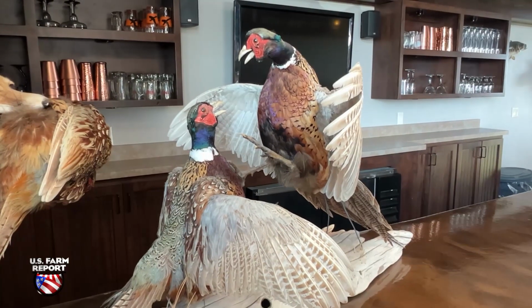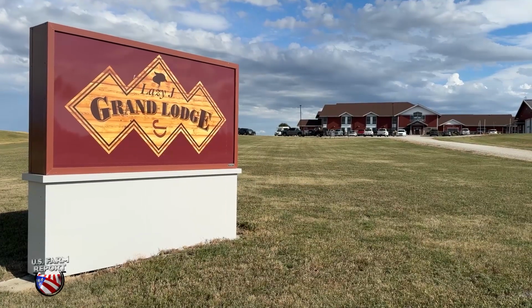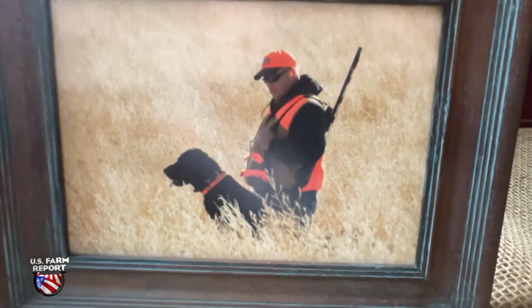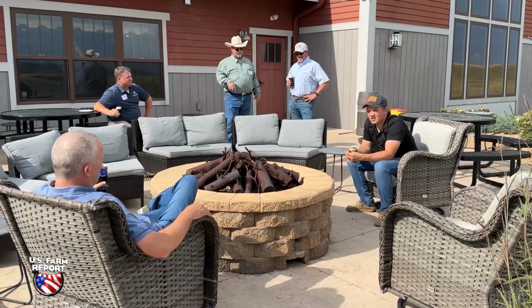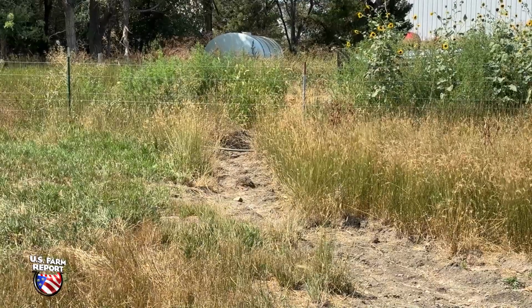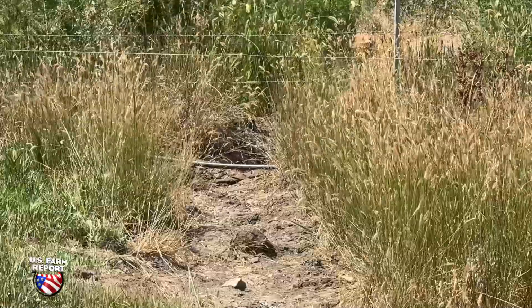The third pillar of their business is wildlife. Where we're standing right now is the Lazy J Grand Lodge, which we've had since 2012. It's basically a hunting lodge. We do guided pheasant hunts and weddings and things like that, and we're actually in the middle of developing a golf course here. And their conservation practices help them provide habitat for the pheasants, but they also utilize cover crops.